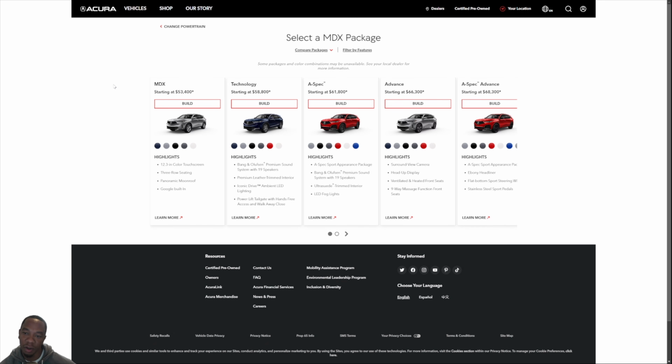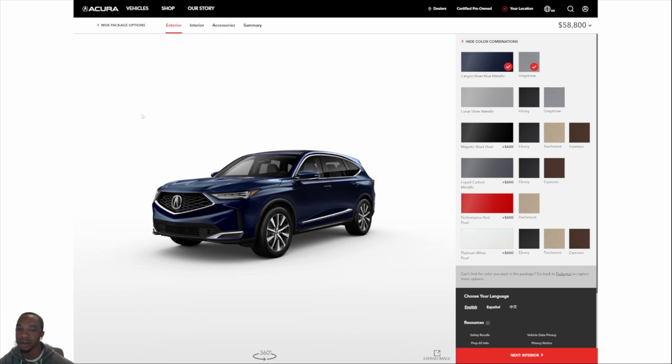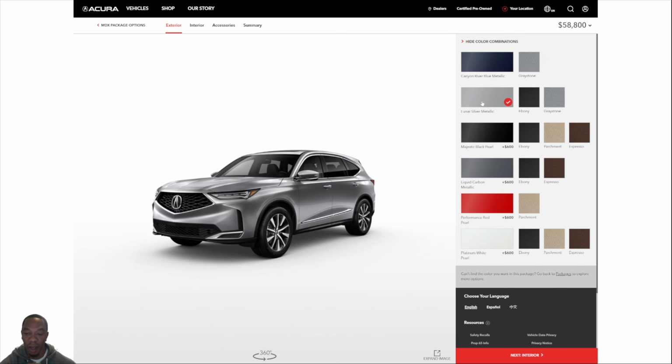Here are all the packages on the MDX. We're going to build us a technology package, and let's look at some exterior colors. So you have Canyon River Blue Metallic, which I think is new for 2025. I don't think MDX had Canyon River before. So Canyon River Blue Metallic and Gray Stone is your only interior option. Now, if you go up to a Lunar Silver Metallic, you get 2 options. You get Ebony or Gray Stone. And for both of these exterior colors, there's no premium charge, which is nice.